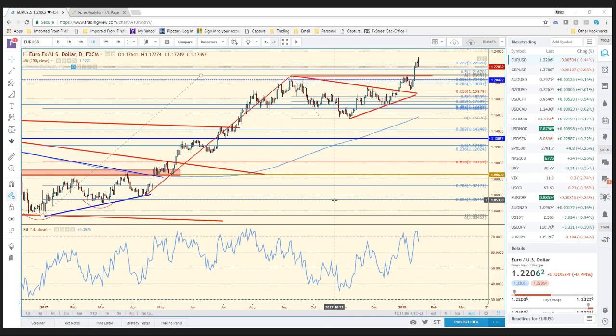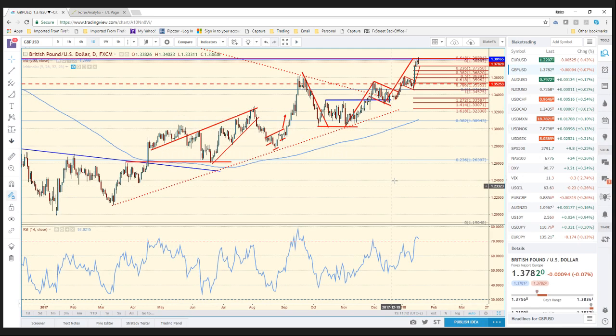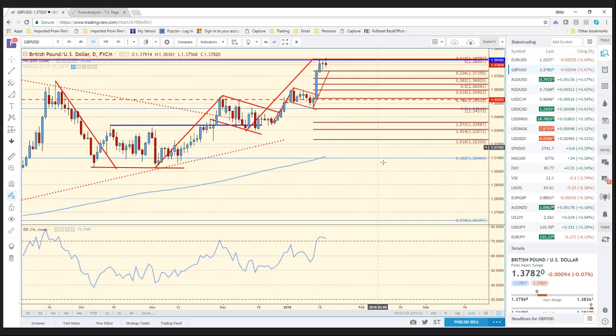Now the euro has reversed, the pound hasn't. Well, the pound's down a few pips, but the pound did the same thing that the euro did. We hit fresh highs overnight, but we just haven't reversed aggressively because this has mostly been a euro move up to this point. But there are a lot of potentials out there.